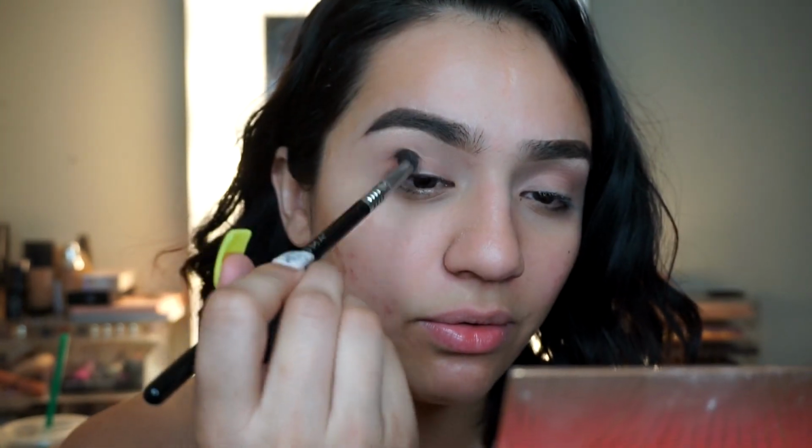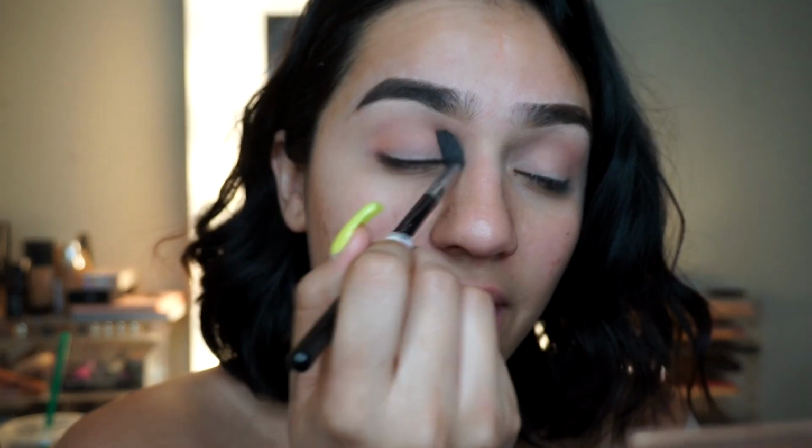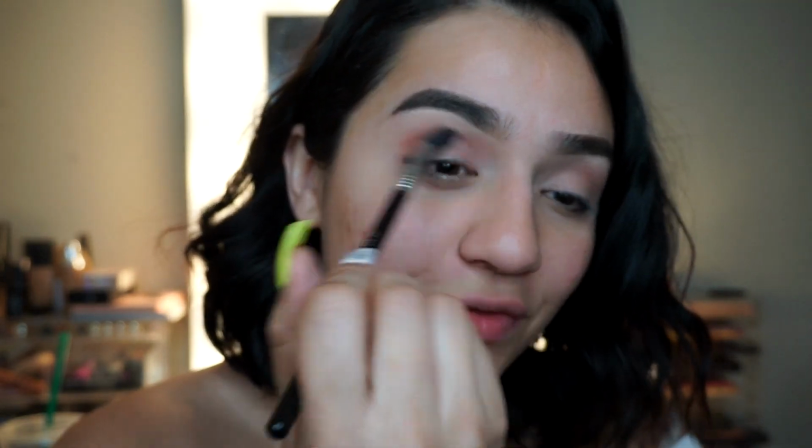So I just ended up taking my whole voice out, you know. And then I blend those back and forth, and I do build them up a little bit, but these are just transition shades. You're really not going to see any of these colors at the end of the look. These are just so that the other colors blend better together.